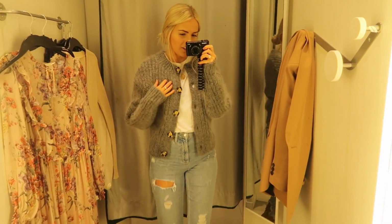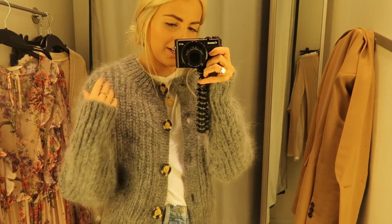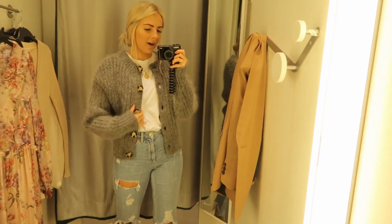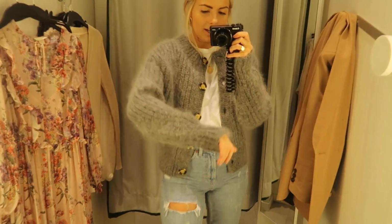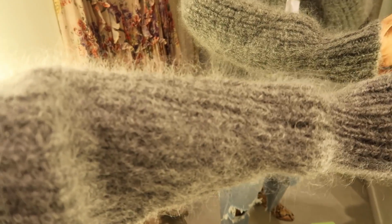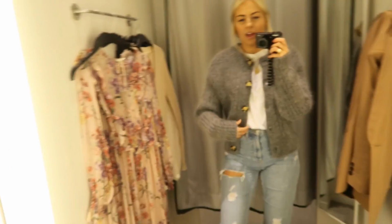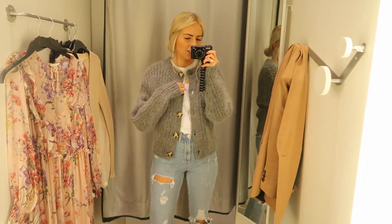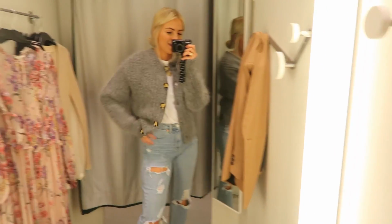So the first thing I'm trying on is this cardigan, which I love. I think it's so cool. Like, I'm so into cardis at the moment, but it's so itchy. I don't know if you can see, it's literally just full wool. And I've said before in my videos that I don't really wear wool because it makes my skin really itchy, but it's a shame because it's so nice.